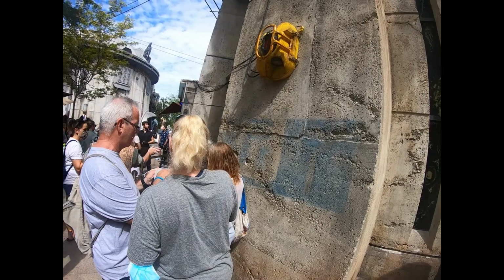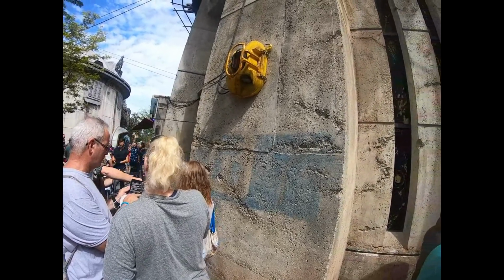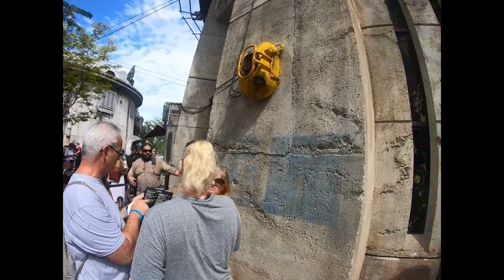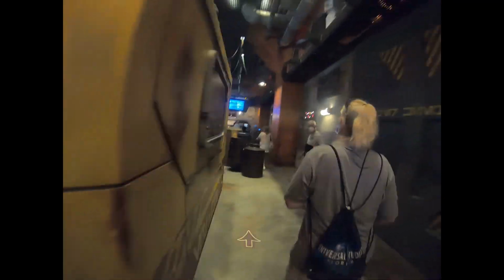Everybody out. Okay, we're here at the canteen. I think I'm going to go for the Andorian fried chicken, so we'll see what that's like. Never eaten in here before, never been in here before, so this will be a whole new experience. Here's our walk inside. Okay, there we go. It looks like we're going to go up and do our order.